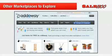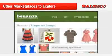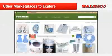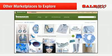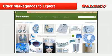Let's move on to Bonanza.com, a Salehoo member favourite. Bonanza calls itself the place to find everything but the ordinary. Here you can pick up quirky collectible items, antiques, as well as more mainstream items like handbags and homeware. Like Adaway, Bonanza has a very supportive community with a busy forum where you can talk shop with other sellers and get advice from the moderators there.